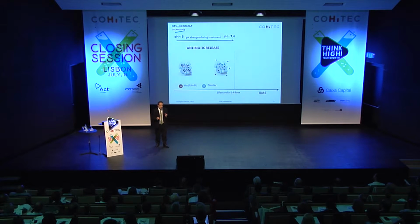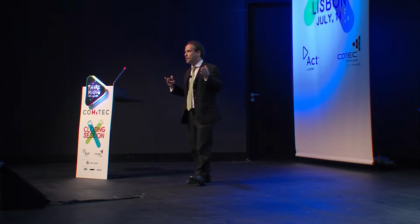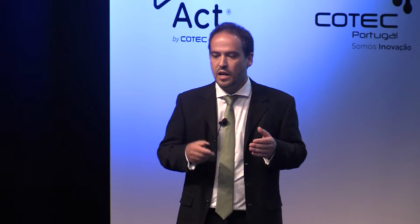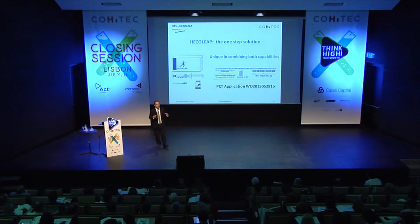How does this work? Basically, our material is made of 3 components. 2 of them are in bone, so they mimic bone, and the third one is capable of binding the antibiotic and slowly releasing it for a period of 14 days, killing the infection. Thereafter, the same material is able to recruit bone cells and promote regeneration and formation of new bone. Because these capabilities are unique, we decided to file a patent application.